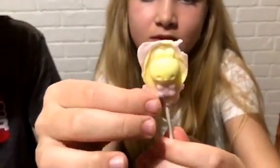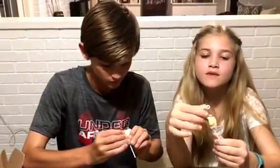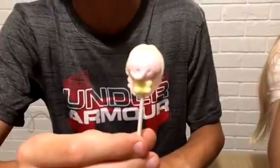I'm gonna try to push this one back together real fast. I think it looks good. I'm gonna try it. There we go. Aw, they look so cute. I like them. They're really good. This was really fun.